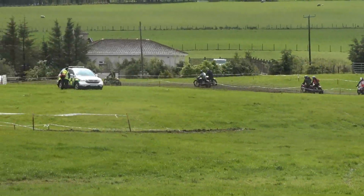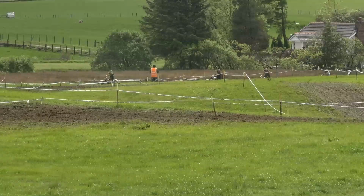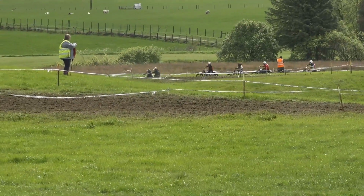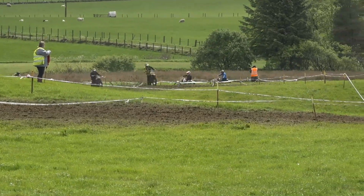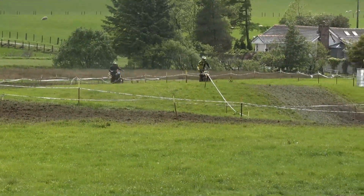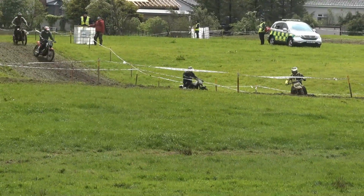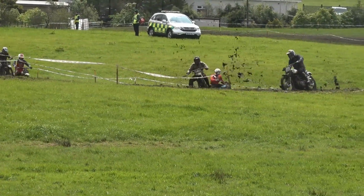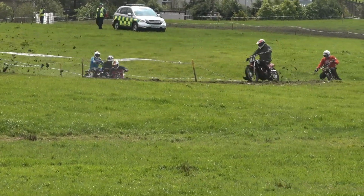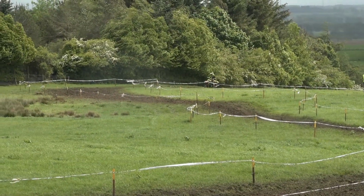So as they head to the far side of the track, it still looks like Archie Baird on the CZ with the advantage. We will pick up a few more of the riders as they head towards us. Second place looks very like it's Mike Bell by the looks of it. Stuart Riddle going through there on the CZ.